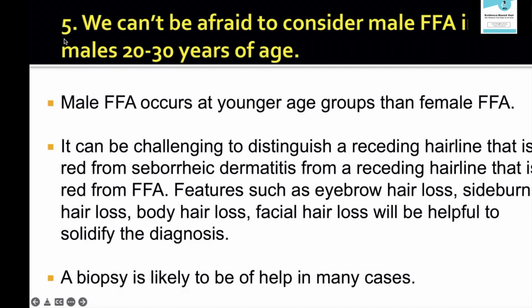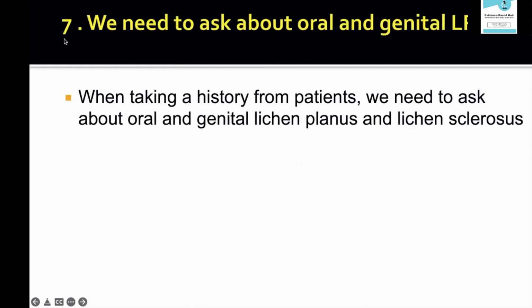But look at the eyebrows, look at the sideburns, look at the beard, look at the legs, look at the eyelashes. You can get a lot of information on whether you're missing a male patient with FFA, and don't be afraid to biopsy, and don't be afraid to perform 2 biopsies in challenging cases. The loss of sebaceous glands, the presence of lichenoid inflammation can certainly be suggestive of FFA. And don't be afraid to ask about genital lichen planus, genital lichen sclerosus in patients with FFA, both male and female. I think we're missing this a lot. I think it's way more common than we realize, and we need to ask.